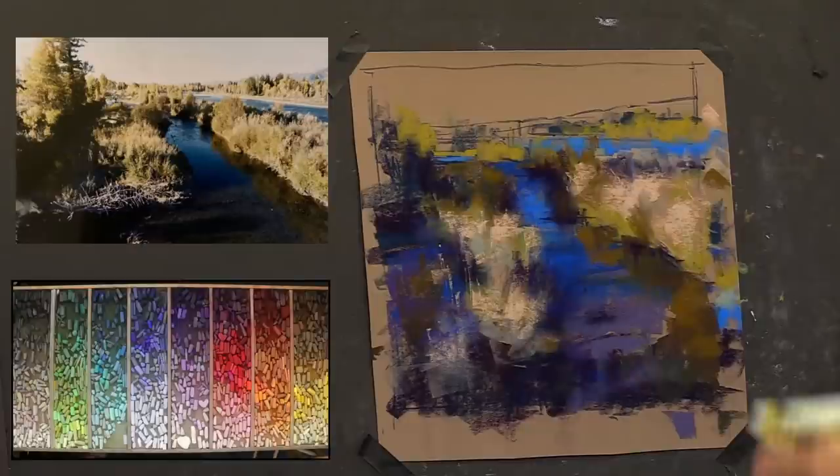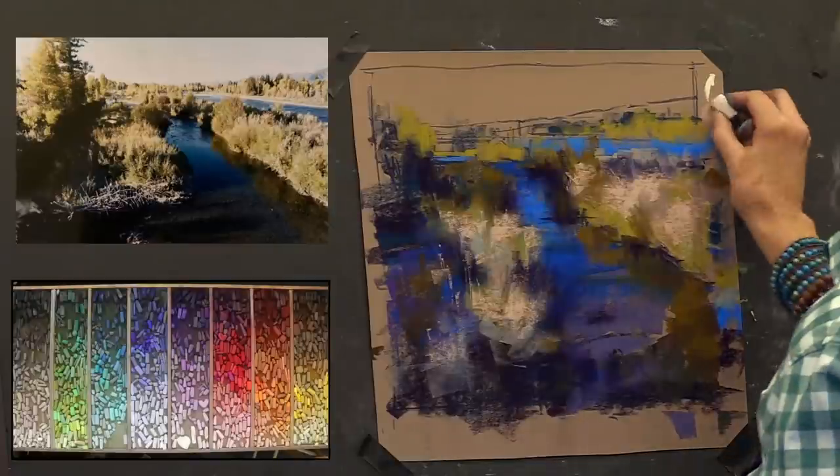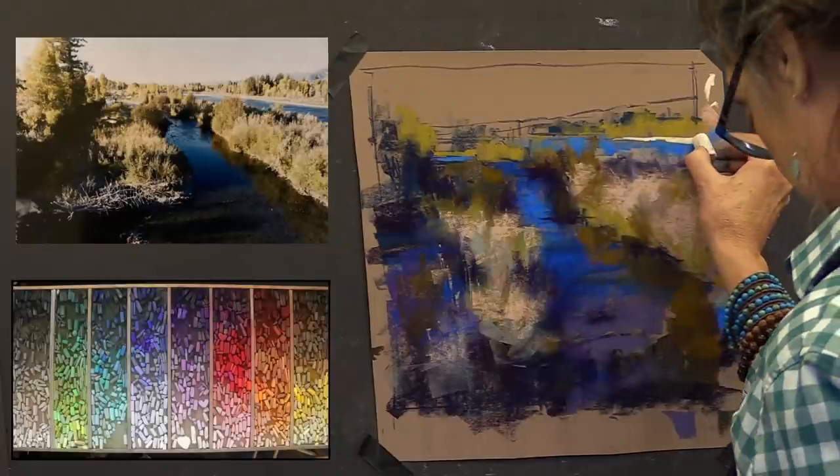Okay, so I need to get the rest in because I think once I get this up here, it's going to fall together really nice. And then we'll do prizes. So I'm going to come in with something really light right here on this little edge of this bank.